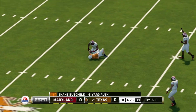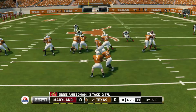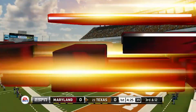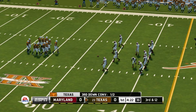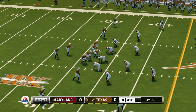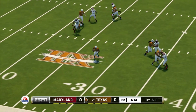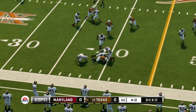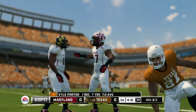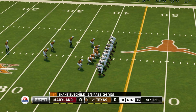And they'll get him in the backfield. Loss of 5 on the play. Third down. So we're looking at another third down here. Here's the halfback on the screen. Brought down around the 39-yard line. Porter picks him up around 7 yards with that catch. That'll bring up fourth and 5.